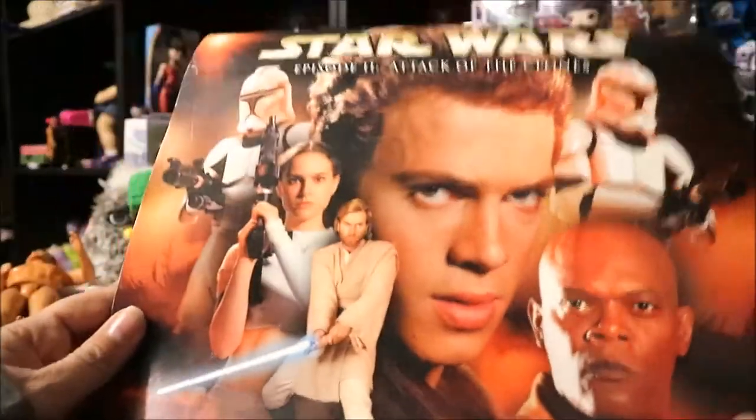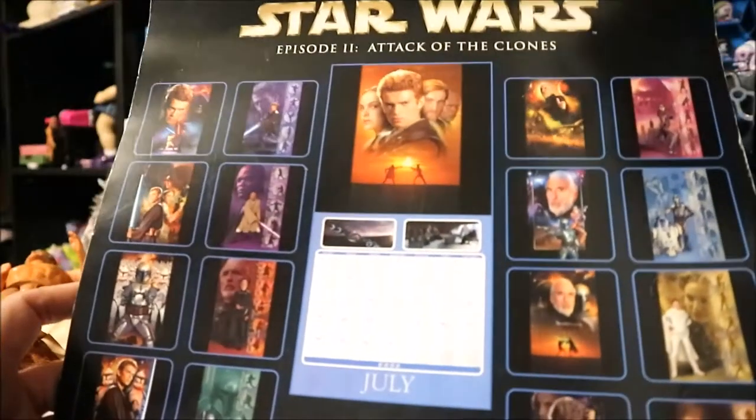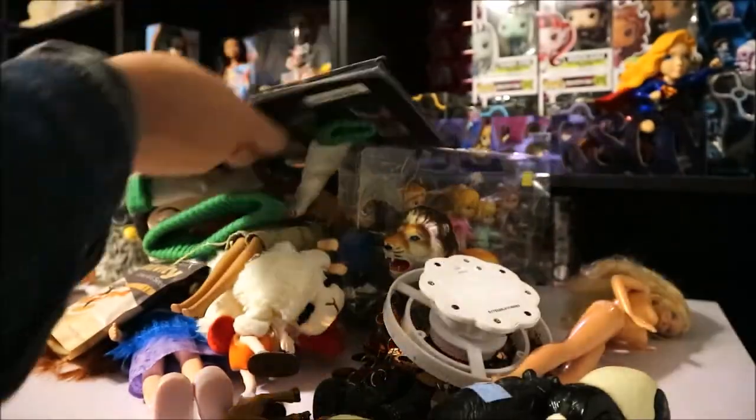Look, these calendars are not in date. We got Star Wars Episode 2, Attack of the Clones, 2002-2003 calendar. Thought some of the pictures were cool. Maybe I could frame them. That's the one good thing calendars are good for. You can use the pictures as artwork for your wall.